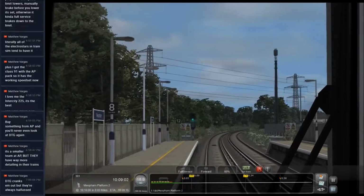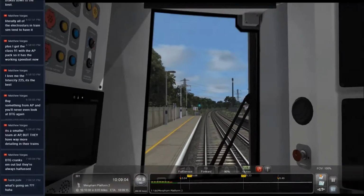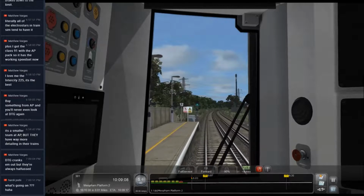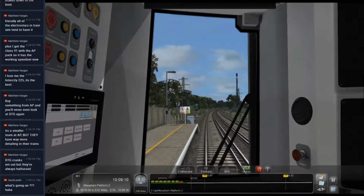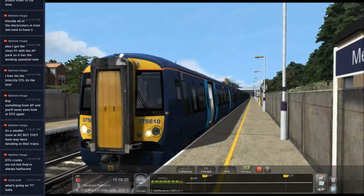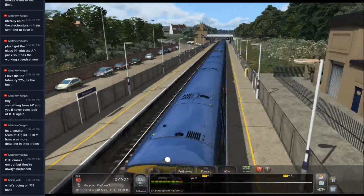Oh, look, an 8-car stop. We should stop, or just stop at the end of the platform. That works. Doors are open. We got here on time. Go us. I don't know why I thought we were going to get here at 10:10. That is a huge overestimate.